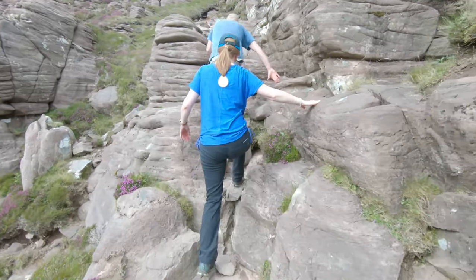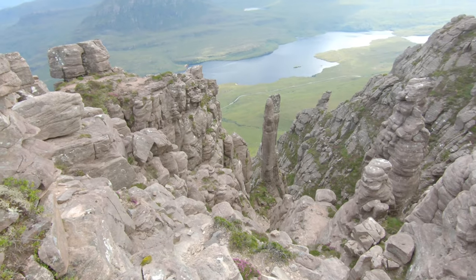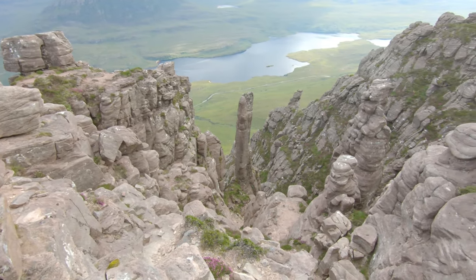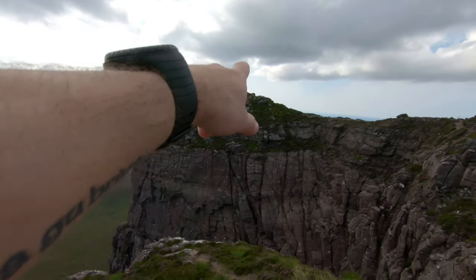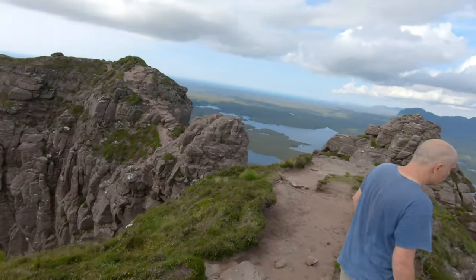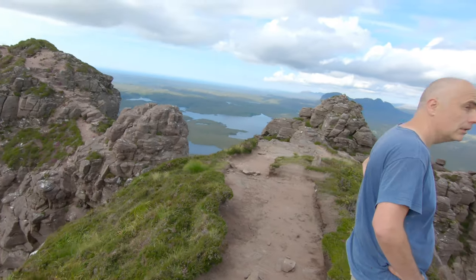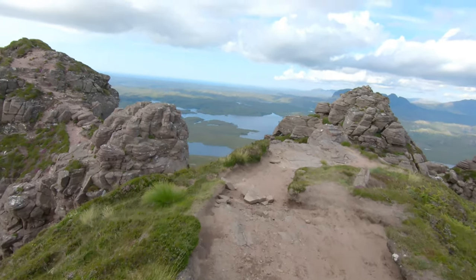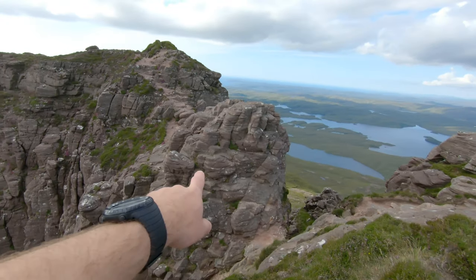Right, so we're at the col between the two tops. Now we're heading up to the true summit. I've only once had to turn back there with someone. These rock formations are quite something, particularly that one in the middle. So that's the true top over there. Nicola's waiting behind. She didn't fancy it, there was a wee bit of exposure over there. So Iain's going to take me on this little bit here. It doesn't look too bad actually.